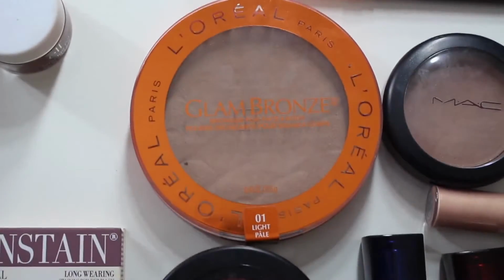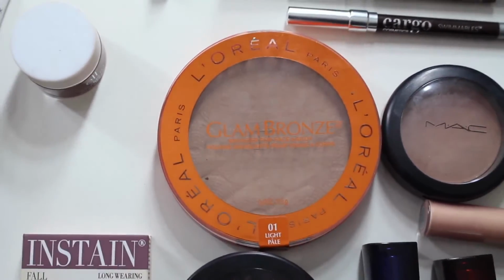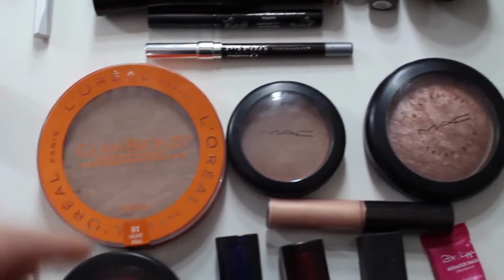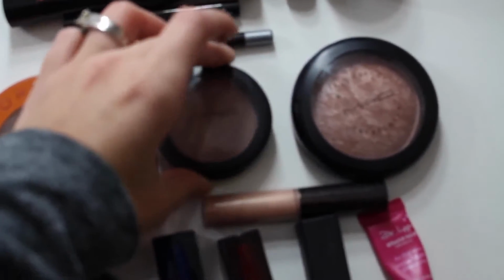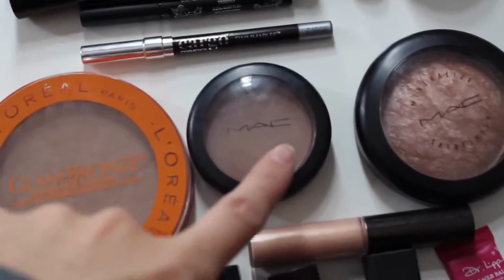And I will be keeping my favorite bronzer, the L'Oreal Paris Glam Bronze. Super sad because I do believe it's limited and I've hit pan on it. Then I'm going to keep this MAC Taupe Shape. I think it's supposed to be a blush, but I use it for a really light contour.